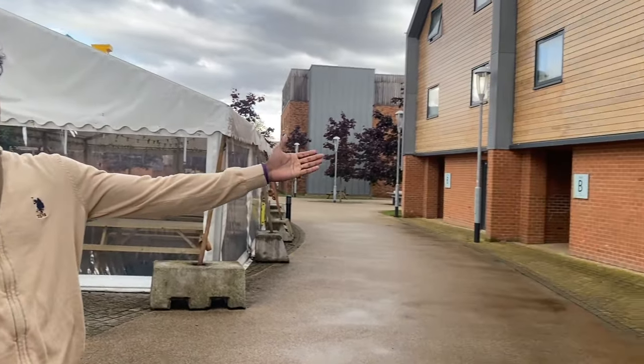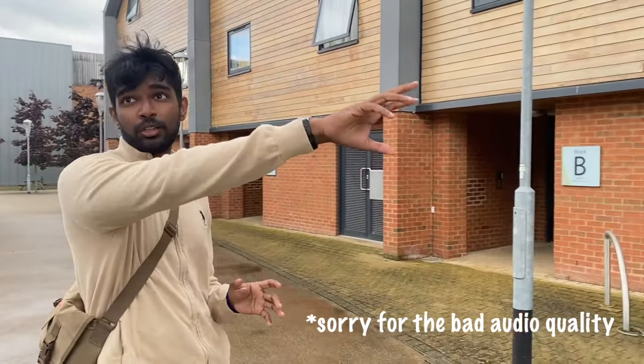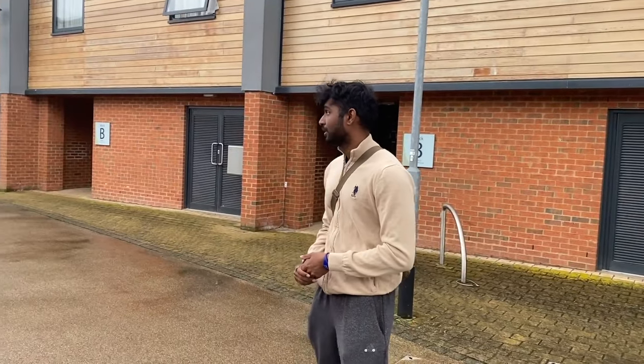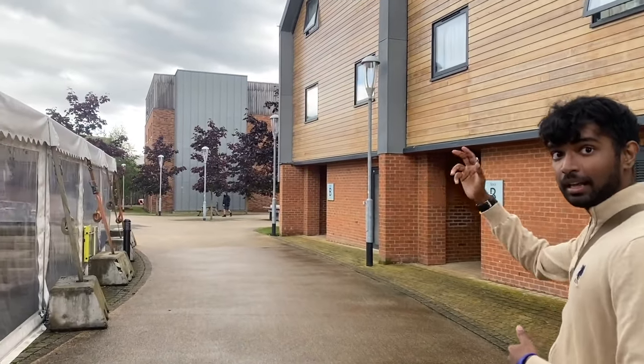As you can see here, these are the Langwith buildings. These are more like a house kind of building, but those are more like a flat building. So the type of accommodation that you have varies. And if you just go a bit further down here, you will have Constantine Building, which is where I lived my first year.